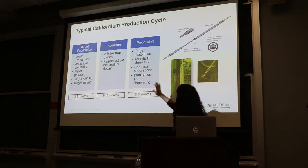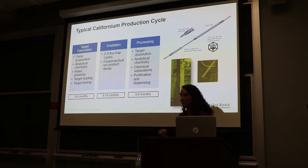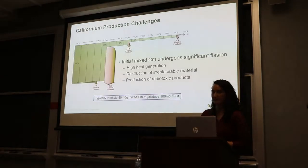And so we'll take the americium and curium mixture that's left over at the end of this processing, and swoosh, it goes back into the target fabrication. And we do this about every 2 years. Californium-252 half-life, again, about 2.6 years. So we usually need more by the time 2 years is up.